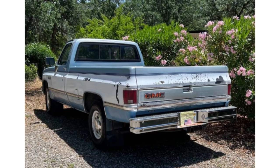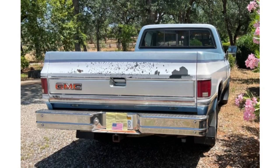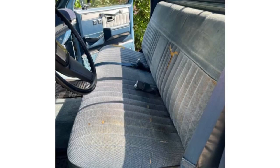Under the hood, it's powered by a dependable V8 engine, delivering smooth performance and plenty of torque to handle just about anything you throw at it. Paired with an automatic transmission and rear-wheel drive, this Sierra is easy to drive while still retaining that classic truck feel. With only 35,998 miles showing on the odometer, this example is extremely low mileage for its age, proof that it's been well preserved and lightly used compared to most trucks from the 80s that often racked up hundreds of thousands of miles.